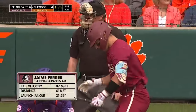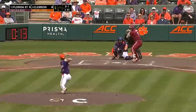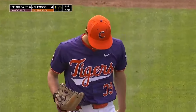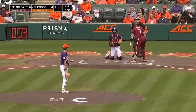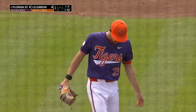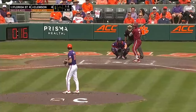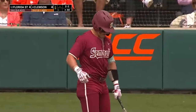Foul tipped into the glove for strike one here. Saw the numbers on that homer, but he falls behind 0-2. Really nice looking off speed pitch. Not the big breaking ball. Well located on the outside part of the plate, fooled it. Didn't get him to chase. Ferrer homered against the Tigers last season as well, when he was 3-for-12 with 3 batted in.